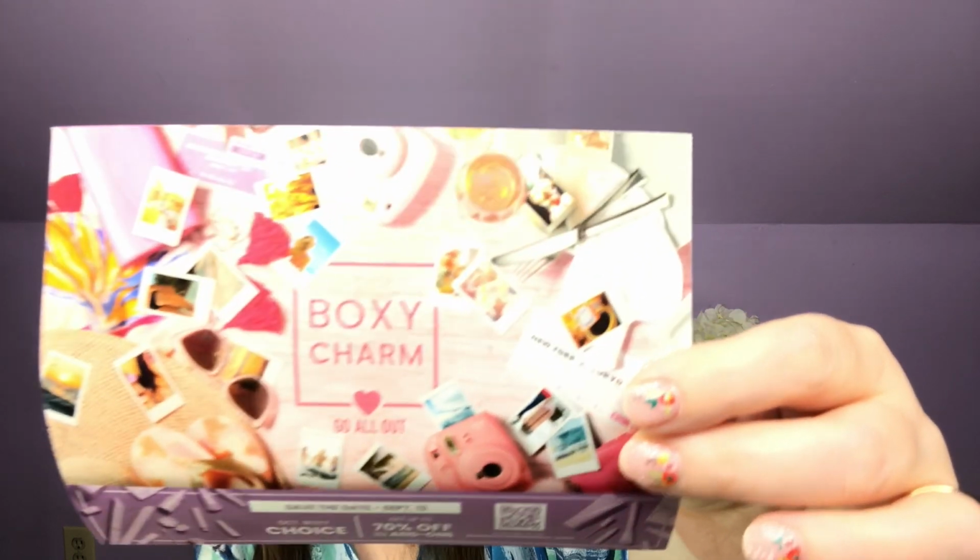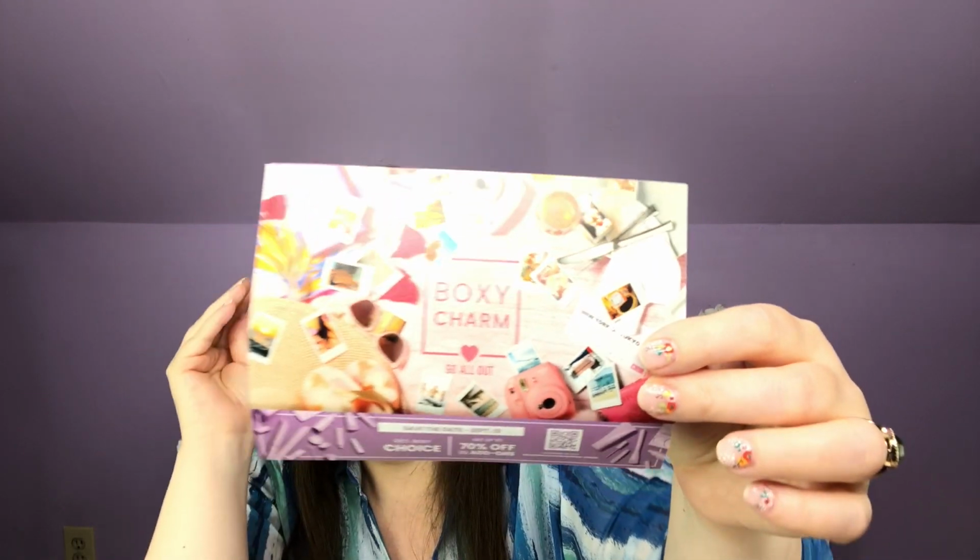We have Boxycharm Go All Out. That is what the front looks like. And I got variation 20. It's a pretty low number. We're gonna start with this right on top since we've seen it, and it's either the Ditto or the Dido Venus palette, limited edition. I don't think that this is what I chose for this month. Oh, it's sealed. Oh, that's so pretty. I love the way it's laid out.